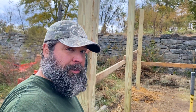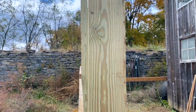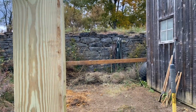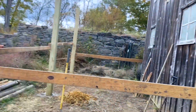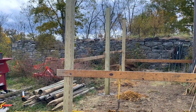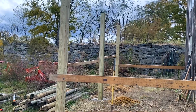Well, I got all 3 posts in the ground, and I would say for the most part, if I can line them up there, they look pretty good. They're as close as I'm going to be able to get them, and that ground is hard. But I just got that middle post put in. Right now everything is as straight up and down as I can make it. All the bubbles are in between the lines.